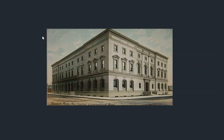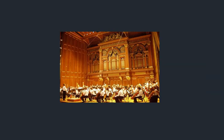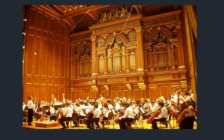And then we have the Conservatory of Music. Not looking like much on the outside. Here's the inside. What do we see again? Pipe organs. So pipe organs, not just for churches. And look up here, the detail.